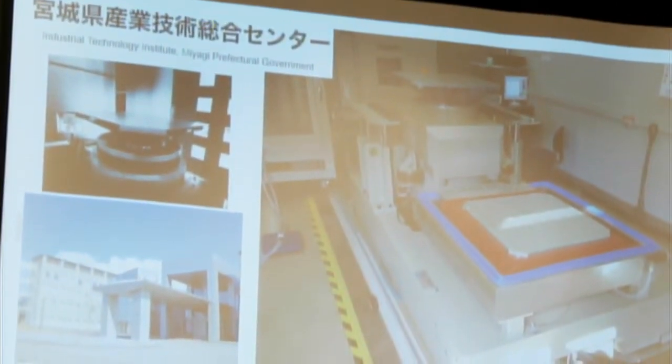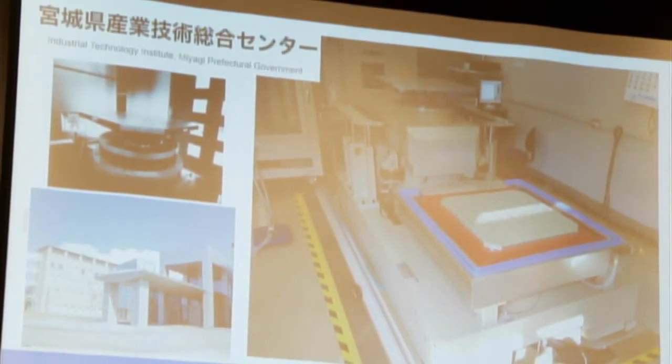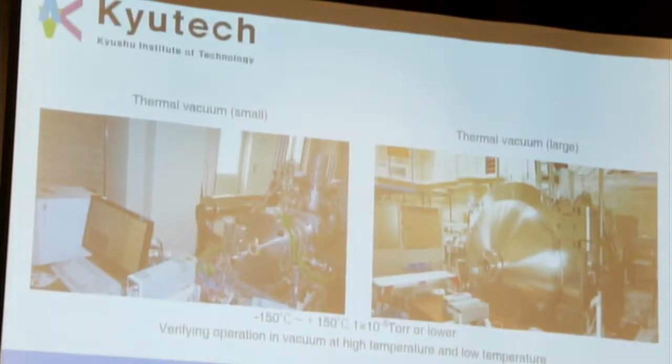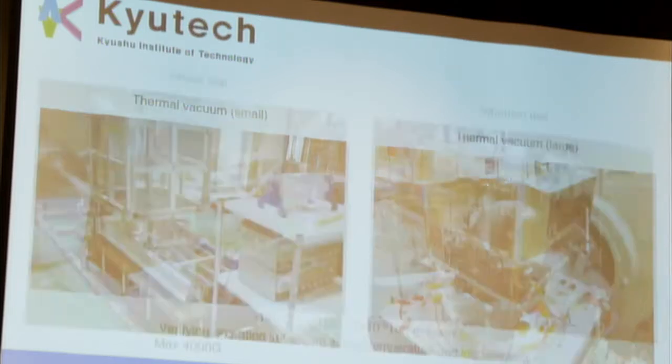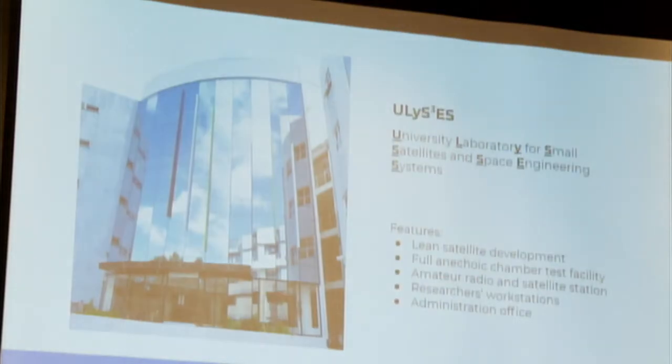And one of the challenges we have in testing our units for qualification is that we have to go abroad for testing, because some important facilities do not exist yet in the Philippines. For example, for the vibration test facility and the chamber facilities, we use those in Japan, at the Institute of Technology. So we have to go to Japan just in order to qualify these parts.